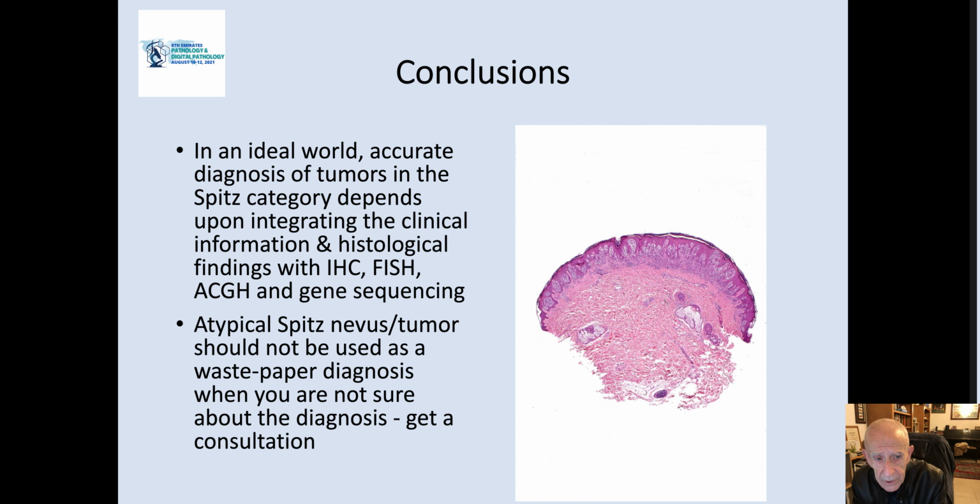And in difficult cases, immunohistochemistry, molecular studies, and don't forget to show the slide to a colleague or send it off for consultation. And lastly, don't shove everything into atypical Spitz nevus just because you can't make up your mind. It doesn't do the patient any good.